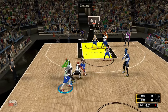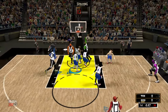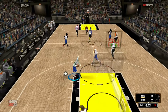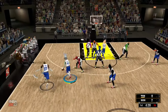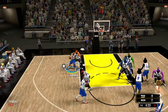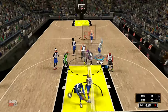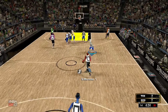Here's the screen. Back door. To the paint. Good. And that's a nice way for his team to get started. Yeah, really nice start for his team to get out in front here. Back to Jordan. Backs him down. Fade away. Good on the shot. You're going to have a heck of a time finding any flaws in his approach to the game offensively.